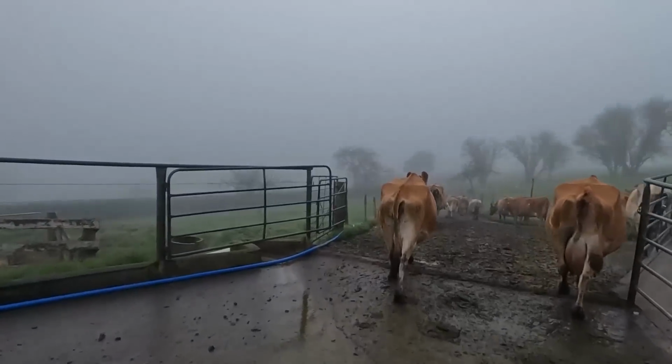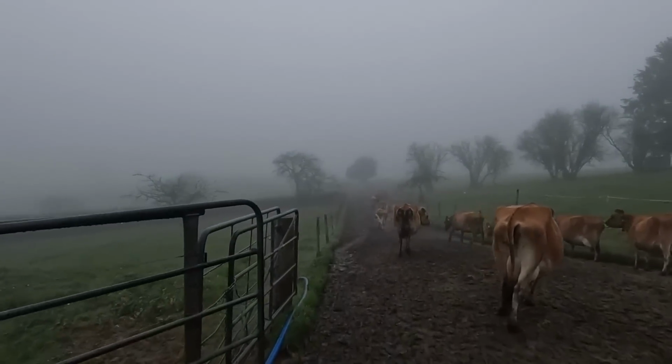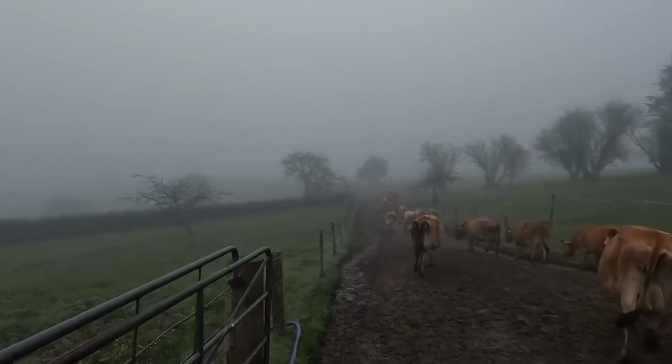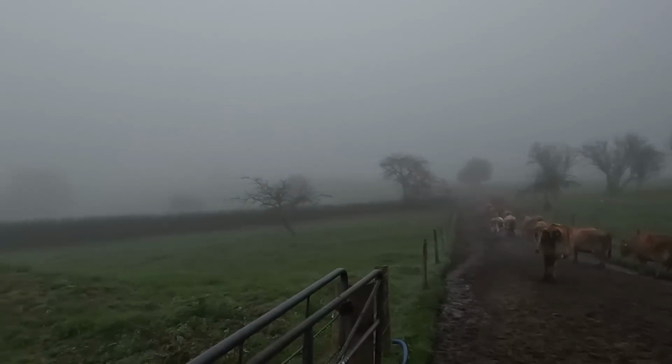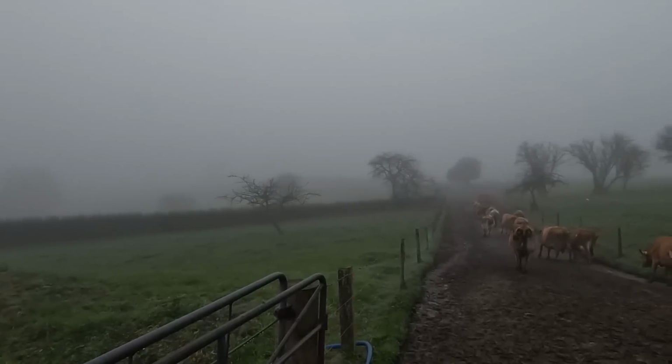It's a pretty foggy one this morning. Check that out. It is thick. This won't clear for ages, I reckon. I actually got up this morning and I was wondering if it was drizzling, but it was just a fog. Yeah, that's soupy.